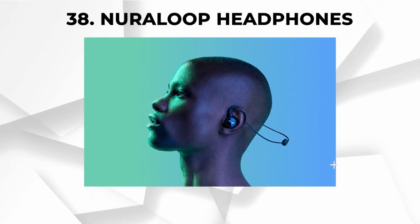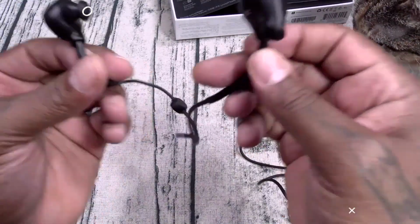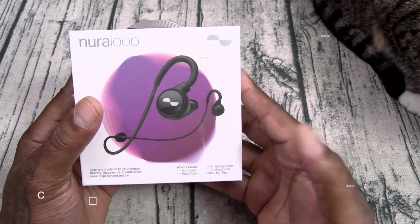Number 38. Neuro Loop Headphones. What if you could test your hearing with your earbuds and then adjust the equalizer to reflect the frequencies you are most or least sensitive to? The Neuro Loop is designed with such in mind.